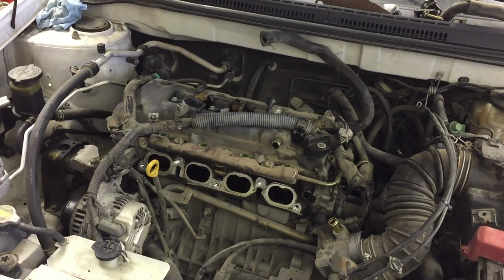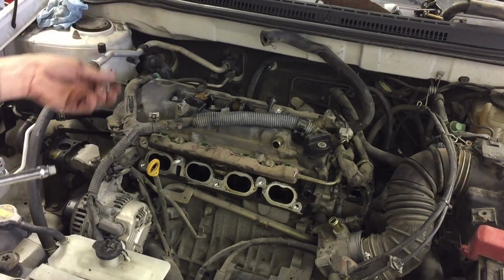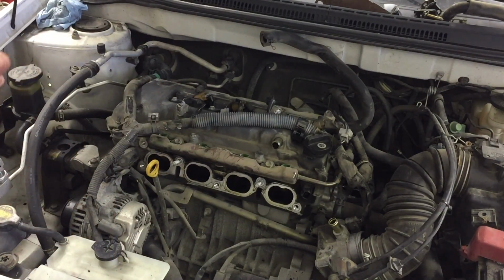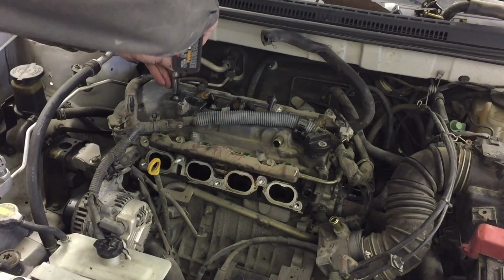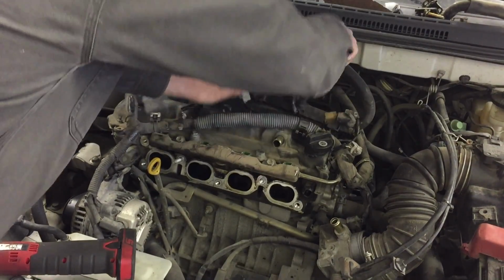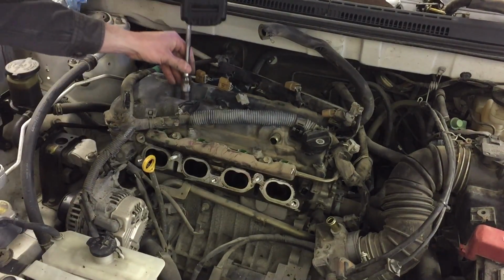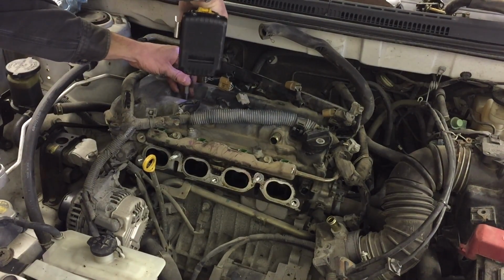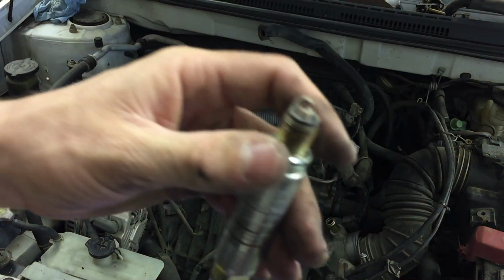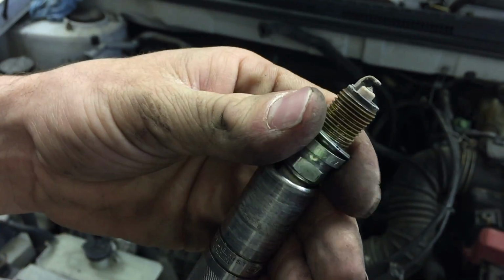Now because the engine has been running lean for so long with these leaking intake manifold gaskets, we're going to go ahead and replace the spark plugs as well. They're right on top of the engine. It has coil on plug design, so they're easy to get to. Let's remove all the coils. Then remove all the spark plugs. As you can see, they're pretty worn and there's a decent gap on the plugs themselves.